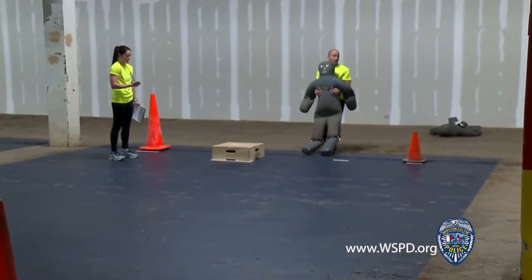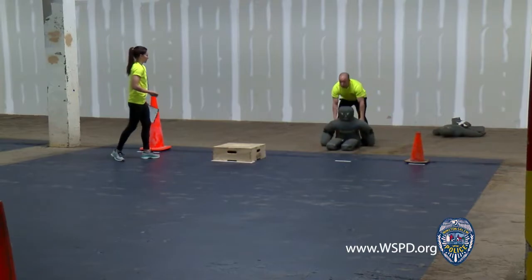To successfully complete Scenario 2 of the modified POPAT, participants must receive a final time of 3 minutes or less.